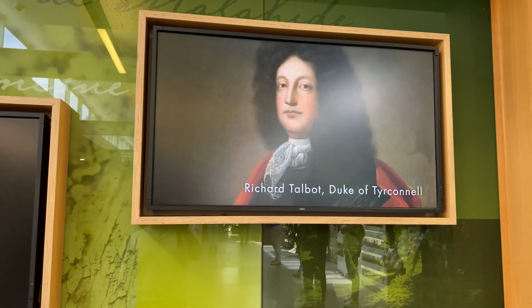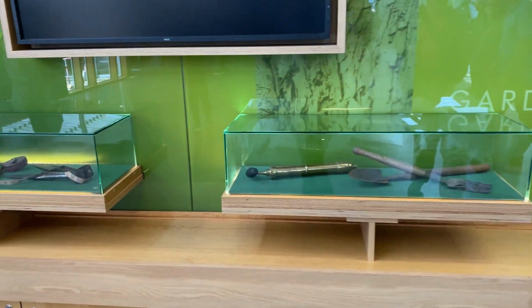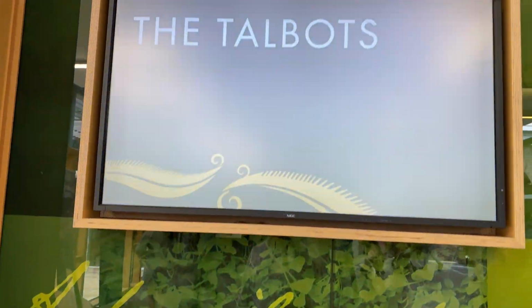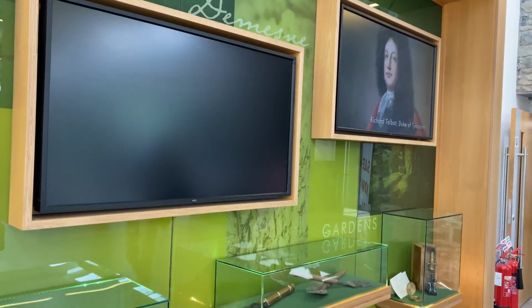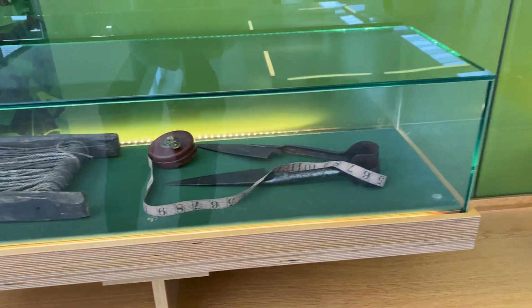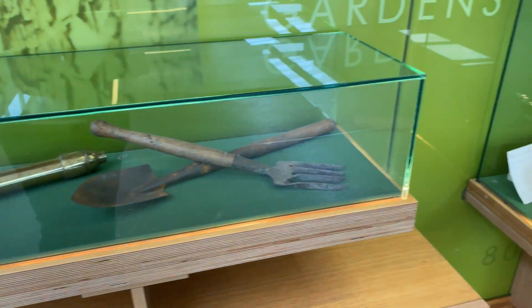On the painting you could find Richard Talbot and his family, who lived here from 1185, and also you can find some of the things used by Richard Talbot and his generations since 1185. When you visit this visitor center, you can find this arrangement. Very nicely organized.